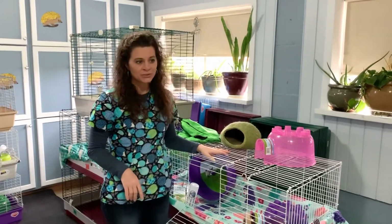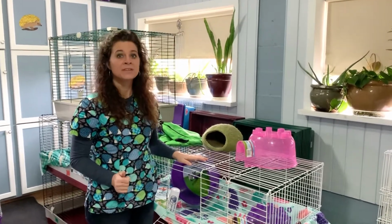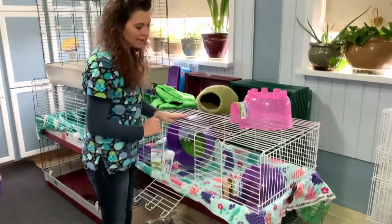Going to talk about igloos and hiding spots. There are several different kinds and things to think about when you're considering an igloo. I like to use an igloo in a cage, and you can see in here, I like to combine it with a sleeping bag to have extra warmth.